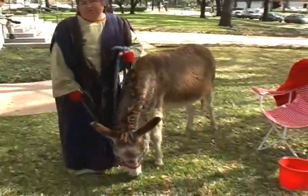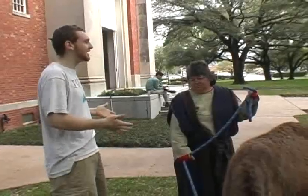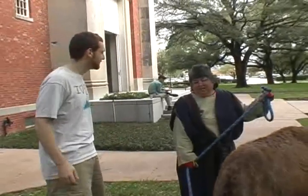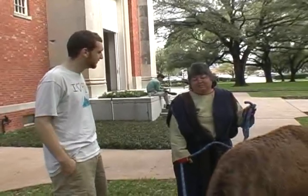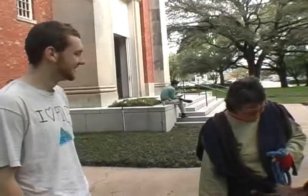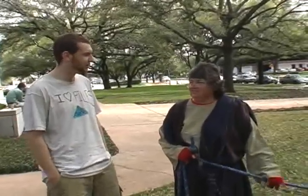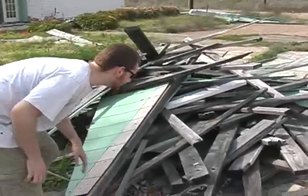Sicilian donkey. Her name is Mama. She's 15 years old. What's your favorite type of pile? I know this sounds crazy, but animal waste. We have piles of animal waste. I think I like the consistent texture. Consistent texture? This is a pretty good pile.